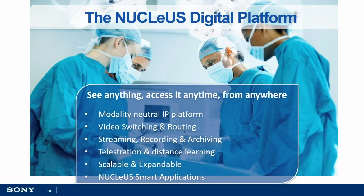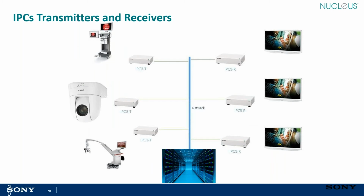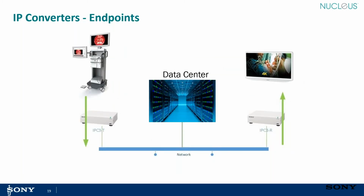David alluded to it a little earlier with the API that we talked about. So in the most simplistic way, you have endpoints. Those endpoints are called IPCs or IP converters. You have a transmitter. On the left-hand side here, we have a transmitter. It transmits over the network to a receiver, and the receiver then decodes it and puts it up on a display. In between, we have our servers, which reside in the data center themselves. So within the room itself, whether the room is an ICU, an OR, or a med-surg room, this is what you'll see. This is the transmitter. It's about the size of a cigar box, and that's the only footprint you're going to see in the room. All the main brains of it go into the data center residing somewhere else on the campus.